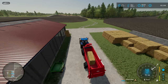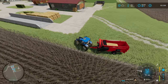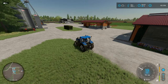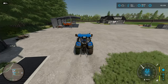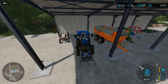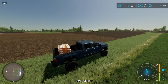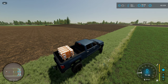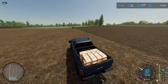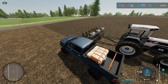So we will park this back over here. Okay. I think we're ready. So let's go ahead and hop in the truck. Let's take them the seed. That thing's slamming. Let me just drop that down. There we go. Okay.